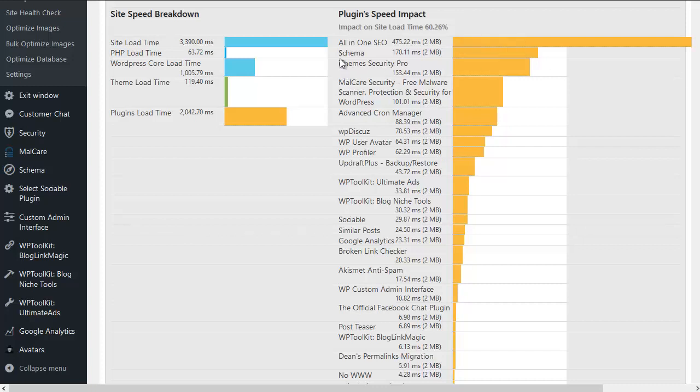Now, obviously, if I'm replacing all-in-one SEO and Schema, I'm going to want some sort of SEO plugin on my blog. We would recommend Rank Math because it's quicker and will do everything that both of those do and more. And this is part of the power of WP Profiler. It takes just moments to see which plugins are causing your site a problem, which ones are taking the speed out of your page loads and slowing everything down. And then you can look for replacements that are both quicker and usually do the job better as well.